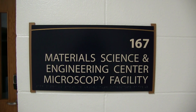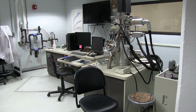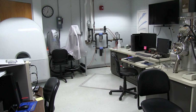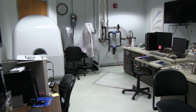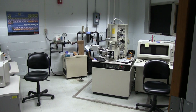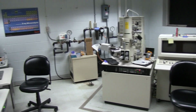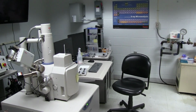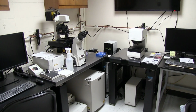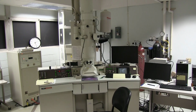The UW-Eau Claire Material Science and Engineering Center has a wide array of instrumentation to process materials and then investigate the material structure, properties, and performance. What makes us unique is that this large array of state-of-the-art instrumentation is used by undergraduates in coursework and in student faculty research. Instrumentation like this is usually only found in graduate programs. The center has 5 types of electron microscopes that can produce extremely high magnification images and can determine the elemental composition on the micro and nano scale. There are also optical microscopes and confocal microscopes.